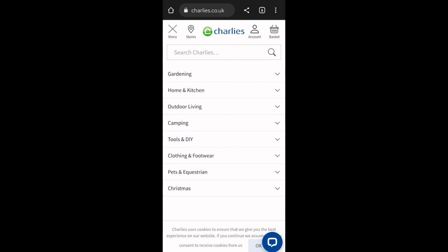It's a pretty interesting place. As you can see here, this is just the section that is the home and kitchen, gardening, camping. But aside from that, they have a huge agricultural outlet as well. So it's really interesting. But we'll go and have a look and see what we can find.